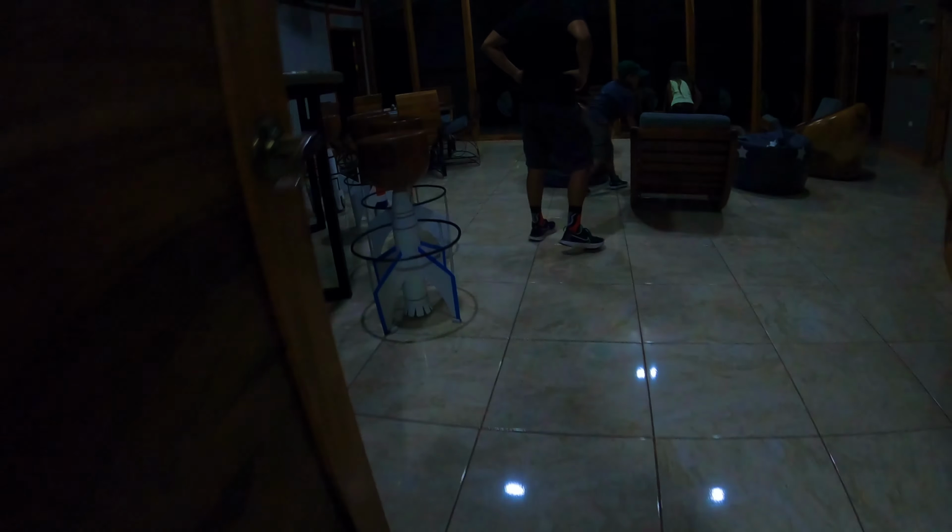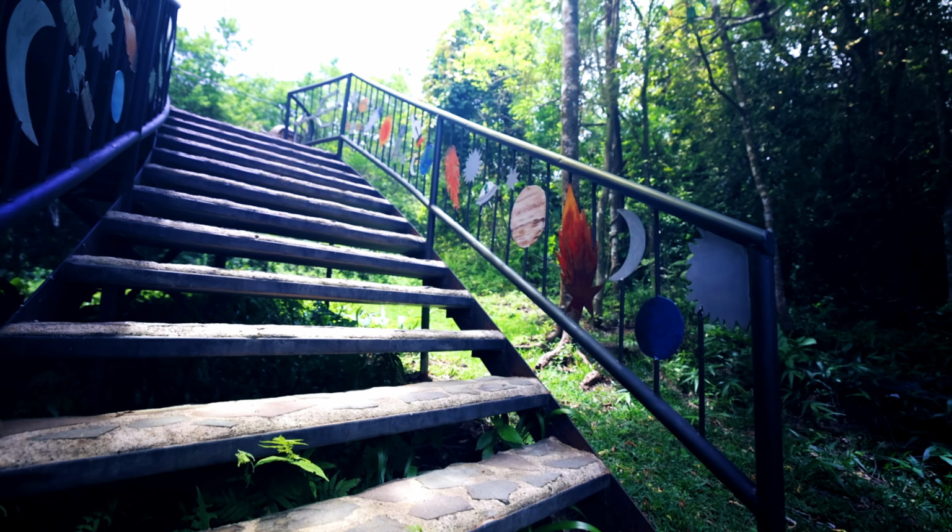So we arrived during nighttime at our very unique Airbnb. Whoa! Looking more like an observatory.